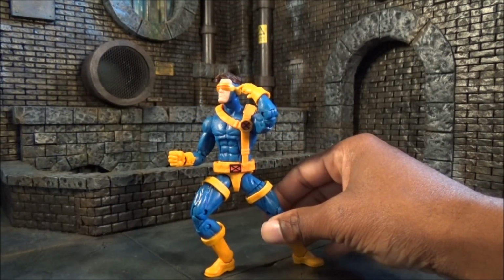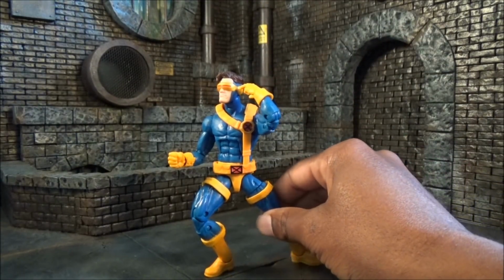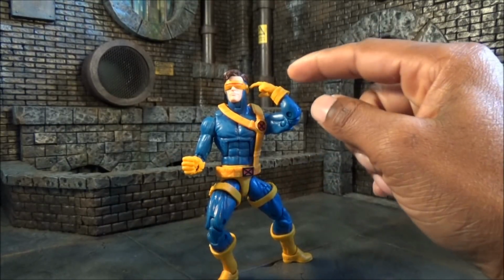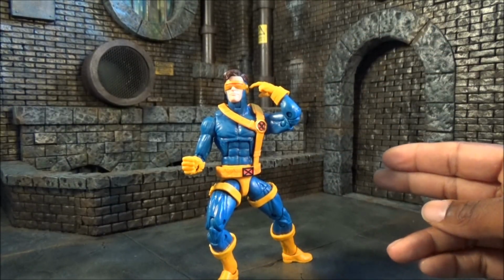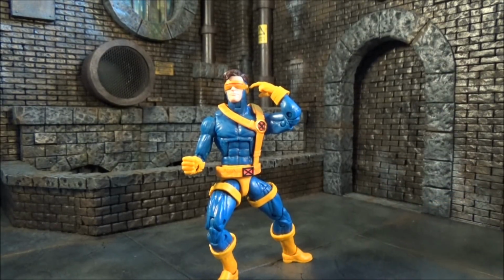So well done. I wish we would have got at least one more interchangeable hand, because all we're getting with this one is him basically pointing, well, not pointing, but trying to get the right tone going for his optic blast that he uses. So no interchangeable hands, just the hands that you see here, but still a great fig to have, great fig to own, and they did a great job. Besides the loose straps around his thighs and definitely his shin.